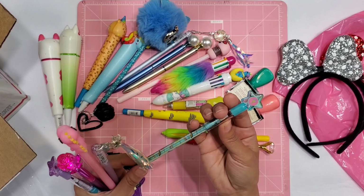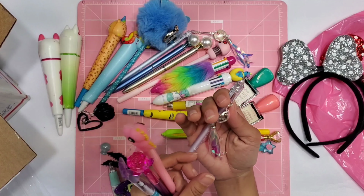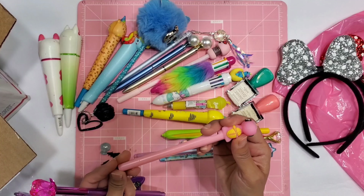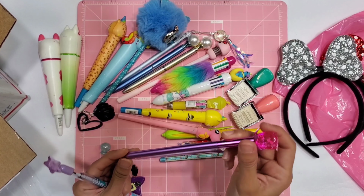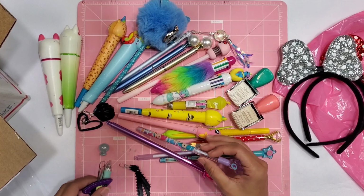Here we have one with a star. This one looks like a pencil. Here we have another one in a lavender. Super cute. The dinosaur. I love that. This one's a flower with the floral gem on the top. And then this one's another pencil.